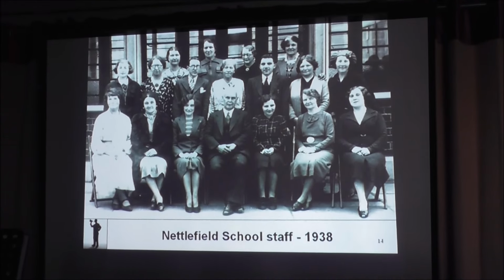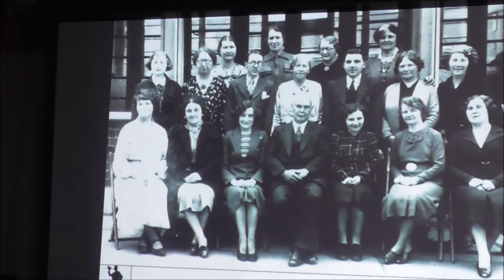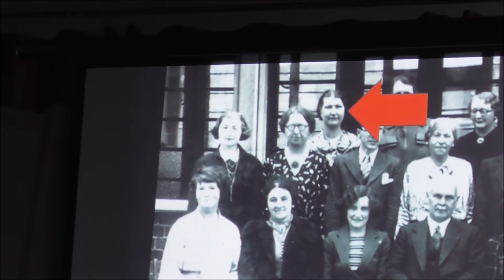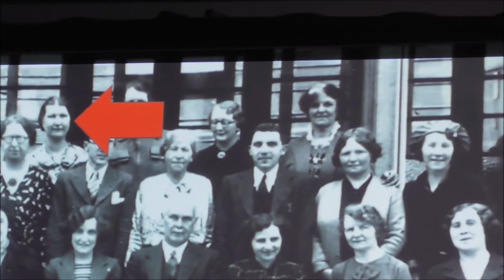And there's a nice picture there. I came across this picture of Nettlefield Primary School from the 1930s. The lady at the back there, that's Mita Palmer, and she was the infant teacher. Is Robert Thompson here? Where are you, Robert? Is this your mum? That's my mum. And she was one of the first teachers in Nettlefield apparently, wasn't she? I'll say was, yeah.